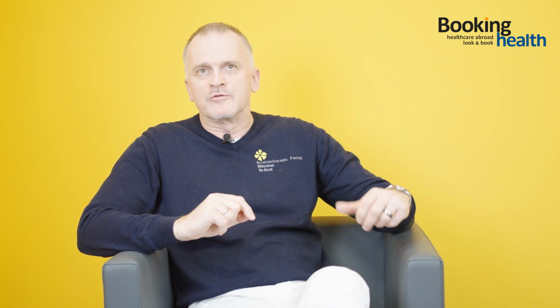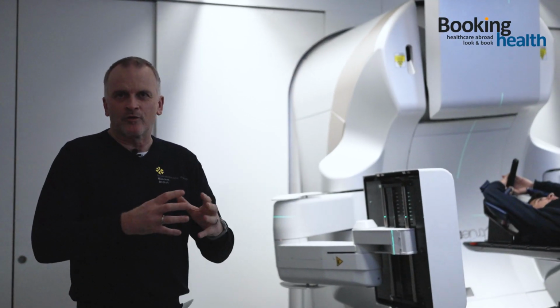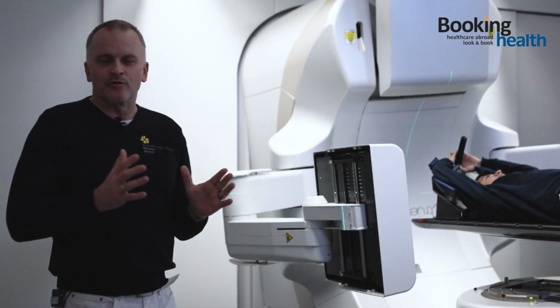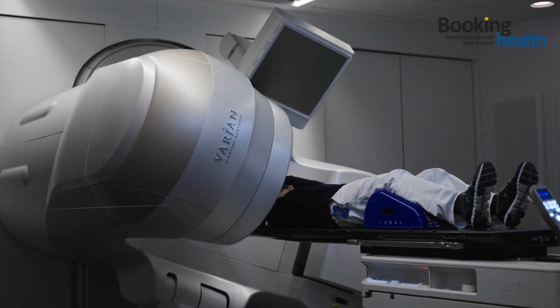Depending on the goals of therapy, large areas of the body can also be irradiated. A CT scan allows us to visualize the tumor before radiation therapy. With the help of the scans, doctors can determine the exact localization of the tumor and find tiny tumor foci.